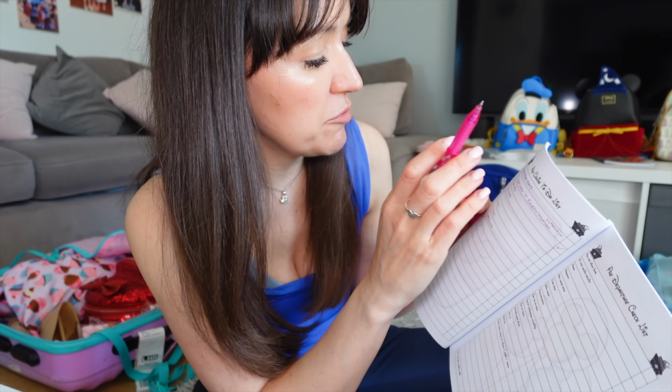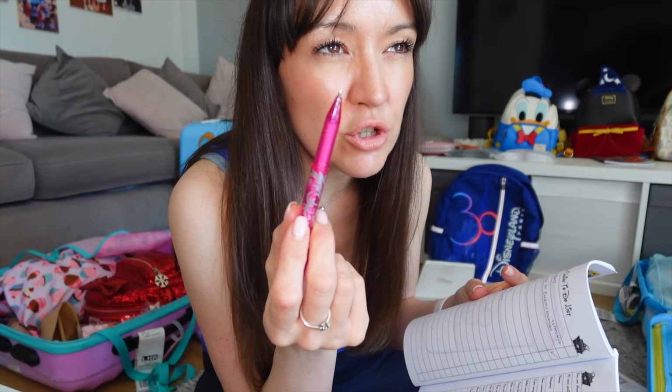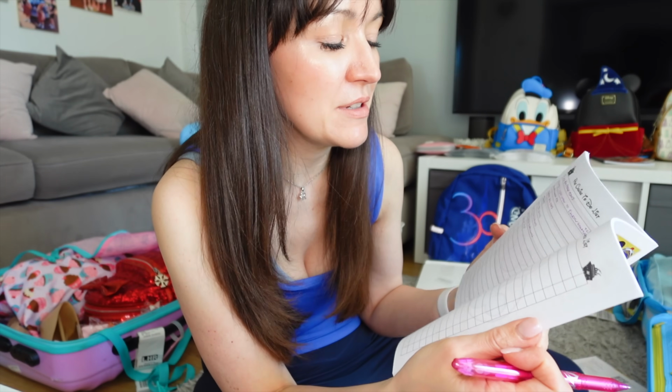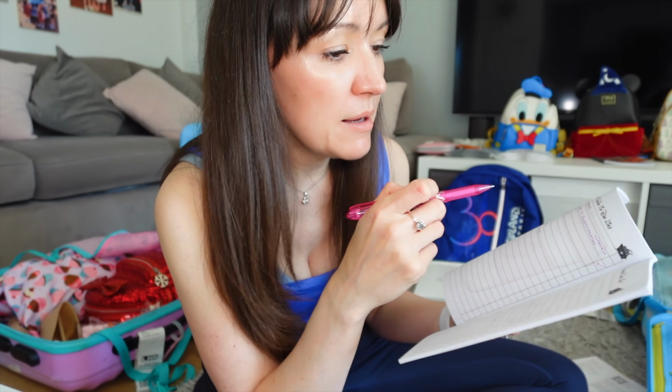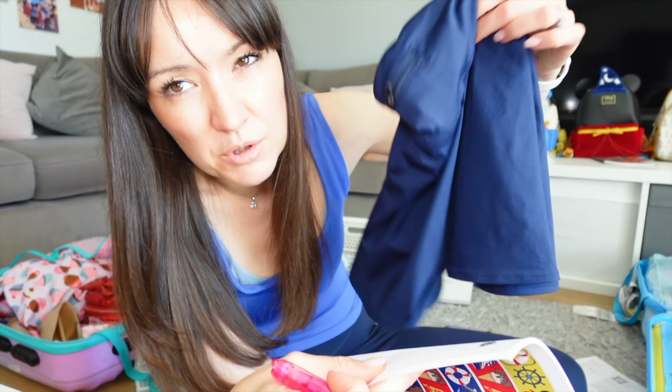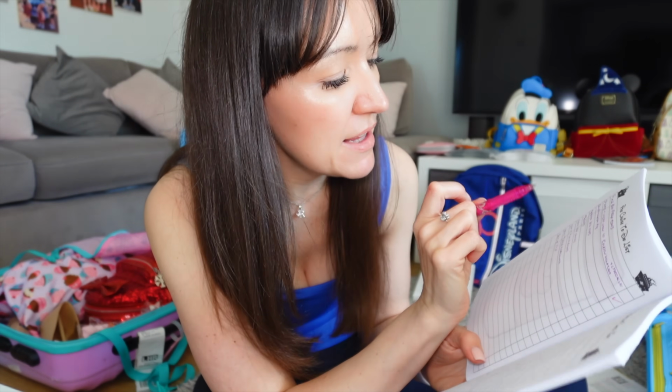Southampton PJs for everybody. I've ordered a new skirt, which I'm not sure is going to come in time. I might actually attempt to go to the gym on the ship. I've never set foot in the gym on the Disney Cruise Line before, but I feel like I should just go and explore it. So I have got a navy skirt I was going to put in, but I have ordered a new one, which if that comes in time, I need to pack. So that's why that's on that list.